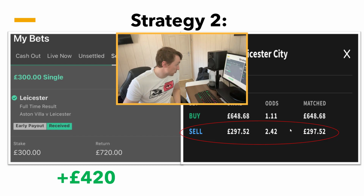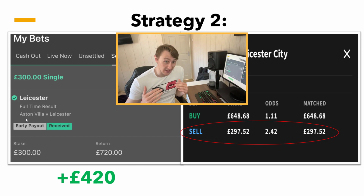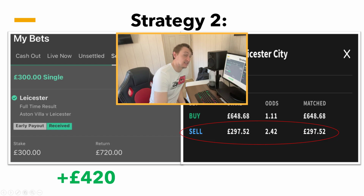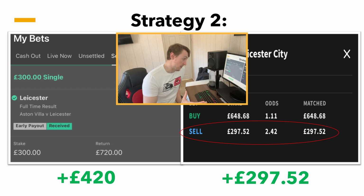You're not cashing out, you're just waiting to see if the team that went 2 goals down, which in this game was Aston Villa, pulls the game back level to a drawing position, and then the game ends as a draw, or miraculously that team, Aston Villa in this case, wins the match. You'll win on your lay bet as well as your early payout back bet, which will give you a big profit there.